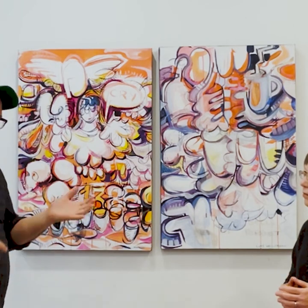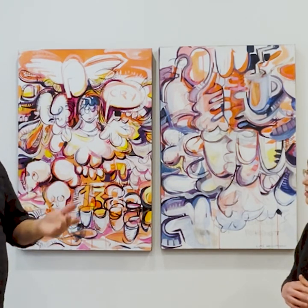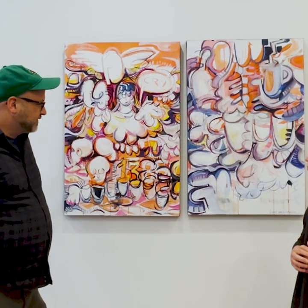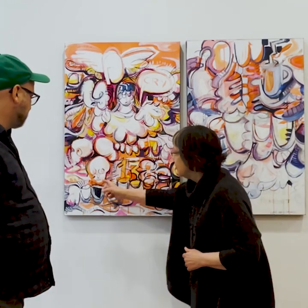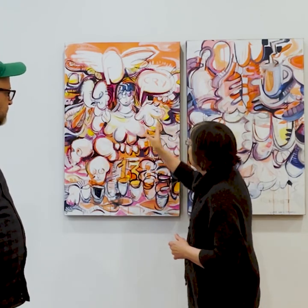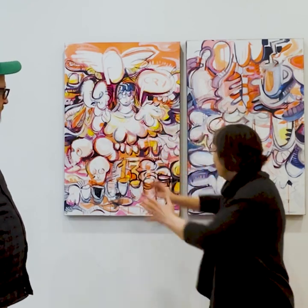And I like these really ambiguous shapes where people could say, that's a feather, that's a leaf, that's a stem, and they're not really sure which one it is. I like the duality of things. Well, you have a lot of that going on, because on one hand, these could be faces or these could be skulls. This could be a figure. There's something that's flying up there.